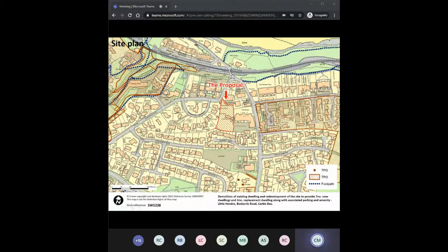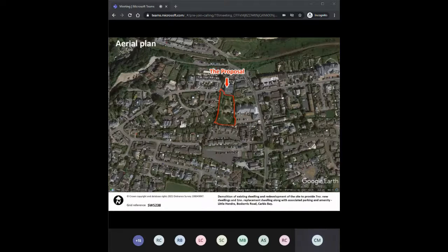The site was previously occupied by the dwelling known as Little Hendra, which lies within the centre of the site and surrounded by a large garden. The property has been demolished following planning permission being allowed at appeal for the demolition and erection of 7 dwellings and 1 replacement dwelling. And that's the fallback position. To put the site into context, here's an aerial view. You can see house types and density varies within the area.